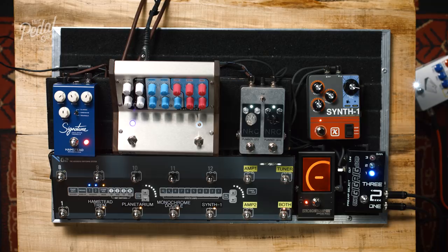I think we should do the tremolo next because there's a lot to get into with the egg thing. Mick and I were both big fans of the original one of these. This is from Hamstead Soundworks. They made an analog tremolo, a much bigger box. Anyway, great, great sounding tremolo.